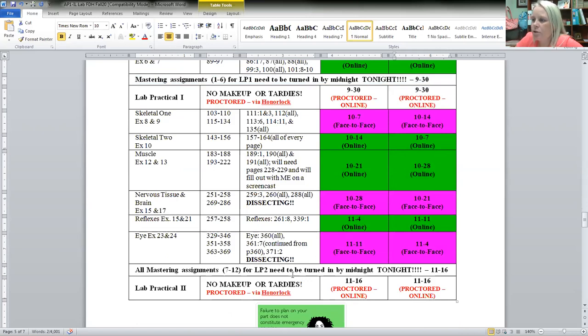So pretty much I just put these here as a reminder before each lab practical that you do have Mastering assignments due the nights of your lab practical. I typically do them the night before, but I just decided to go with that night since it's an online lab anyway. I would suggest getting your Mastering done before you take your test, as you might see some of those same questions on your test, okay?